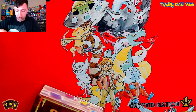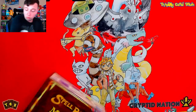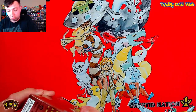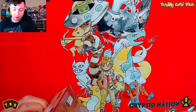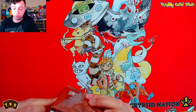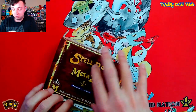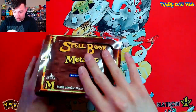Really looking forward to cracking this open and seeing what we can pull. But there's a lot of cool cards in it. It's all based off North American folklore and different creatures. So there's the Jersey Devil and Chupacabra, so really cool. Alright, so let's see what it looks like.